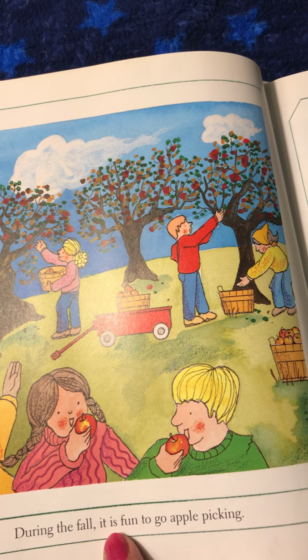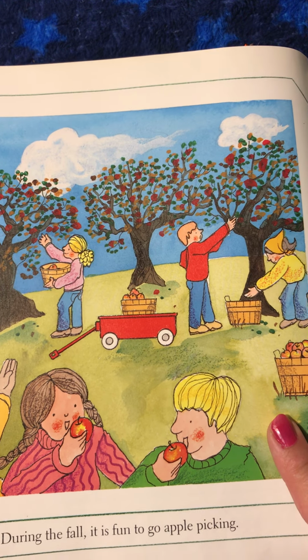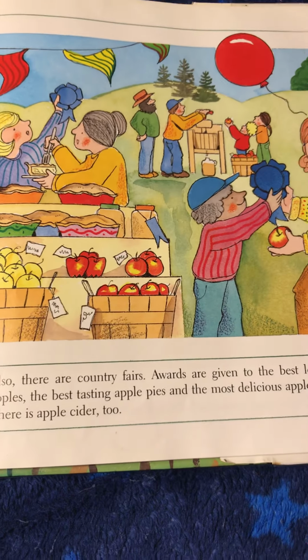During the fall, it is fun to go apple picking. I know most of you have probably been apple picking at one time or another. I especially love when you get to use a wagon. I love wagon picking.